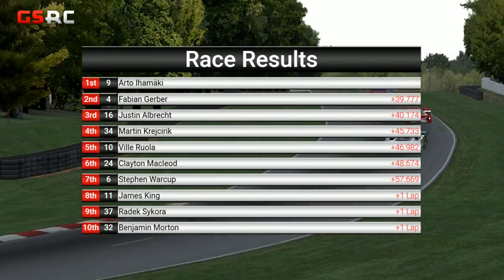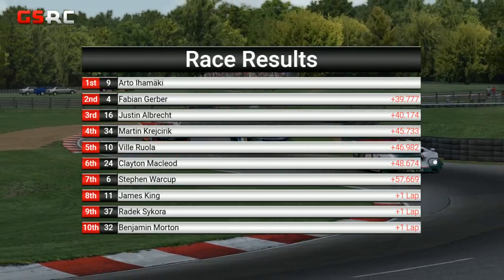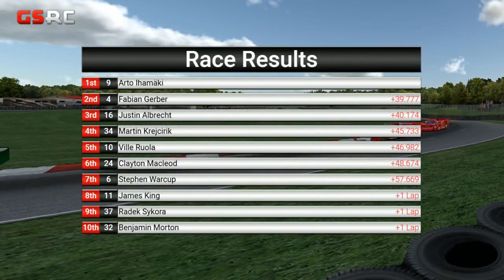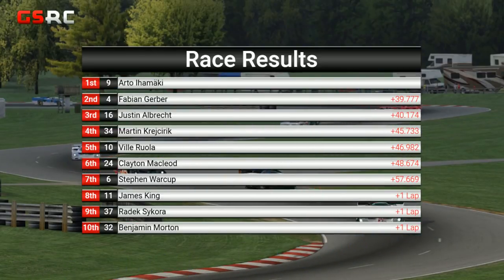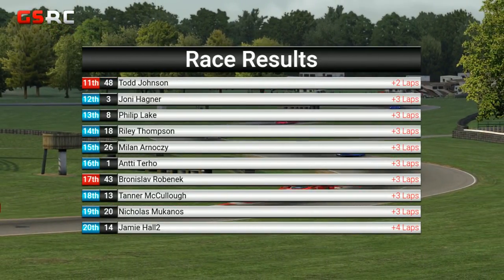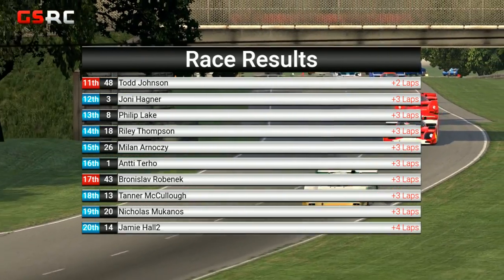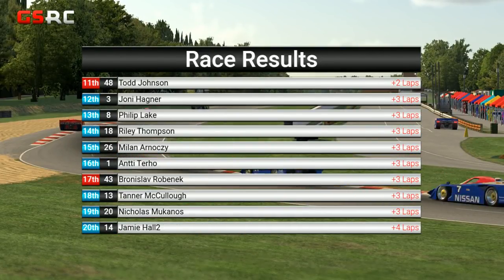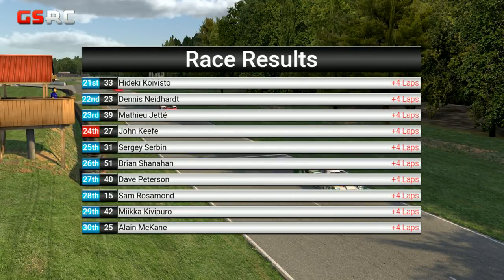Todd Johnson brings up the next run of cars here. He is in 11th and the final car of the GTPs that were able to stay ahead of the GTO class. Yanni Hagner picks up the win in GTO. Philip Lake, Riley Thompson, Milan Arnesi, and Antti Tero. And then Bronislav Rubinek, Tanner McCullough, Nicholas Mekanos, and Jamie Hall. Stefan. Yes, as you've realized, we're already in the thick of your GTO people here.